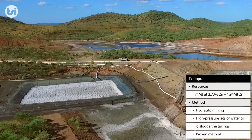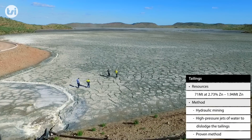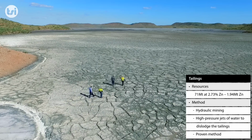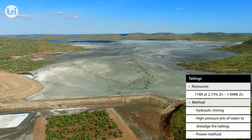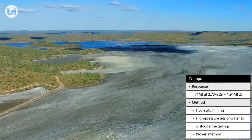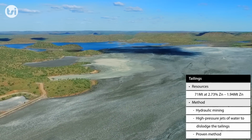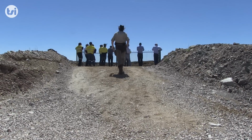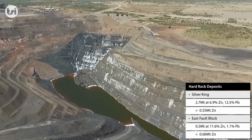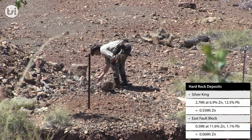The tailings has a resource of 71 million tonnes at just under 3% zinc, which equates to over 1.9 million tonnes of contained zinc metal. Extensive studies on reprocessing of the tailings have been completed, with hydraulic mining the preferred extraction method due to its low cost, as well as allowing for selective mining, which will be beneficial as higher grade sections of the deposit are identified. In addition to the substantial tailings resource, 2 hard rock deposits with a combined resource of nearly 600,000 tonnes of contained zinc equivalent material have been defined to date.